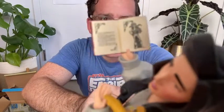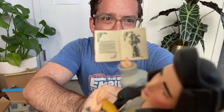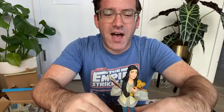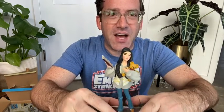She's also got this book. This is her Labyrinth storybook. And I don't know if you can see there. Where's my camera? Camera 1, camera 2. Yep, that sure is blurry, but you get the idea. That's a picture of Jareth. The text is too small to read, but you know what it says. You've seen the movie. Once again, it's great.